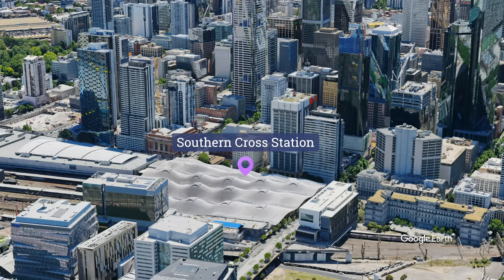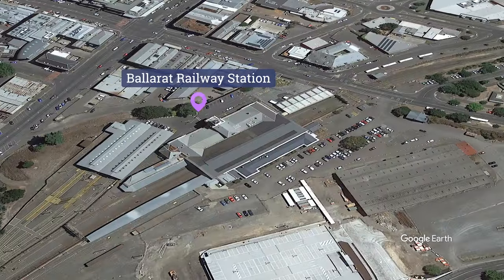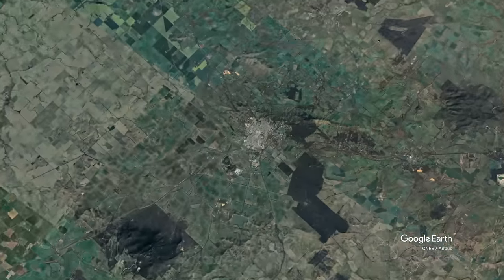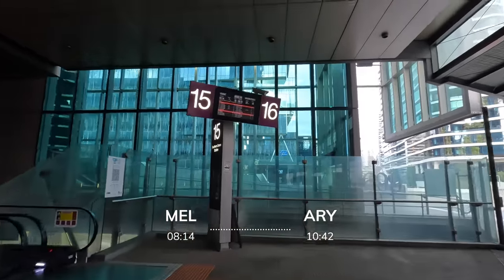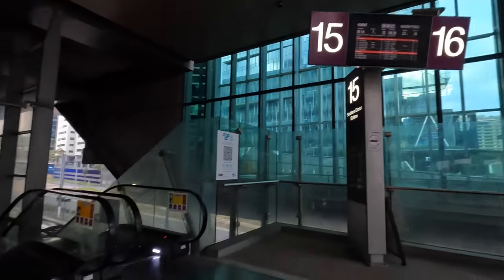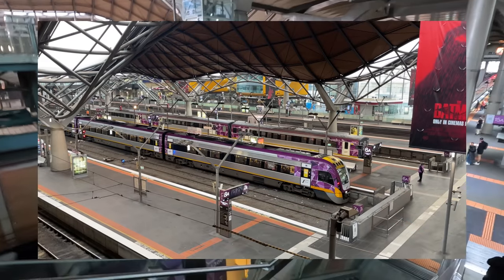The trip to Ararat will take about 2.5 hours, covering a distance of 206 kilometres. First, we'll head to the city of Ballarat in Victoria's central highlands, before heading further northwest towards the Grampians. Today's service departs from platform 15B, which is one of the through lines at Southern Cross. Most of the regional platforms are on terminating lines.